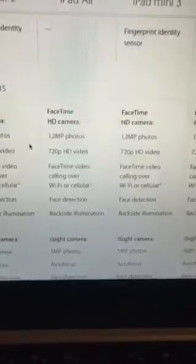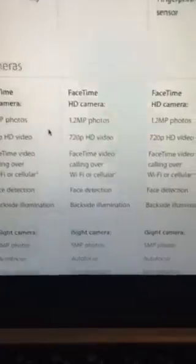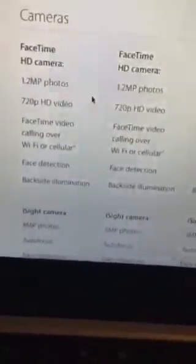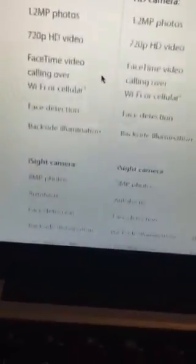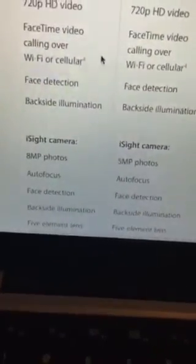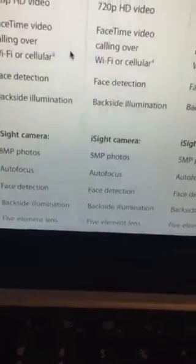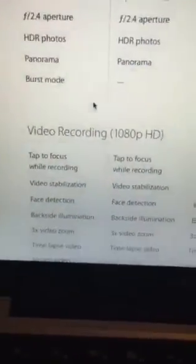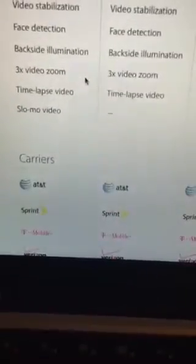But if you're one of those people who don't have a tablet, or you have a tablet but it's not an Apple tablet, and you're looking at the bigger models of the tablets and you're wondering which one you should do, I would suggest go ahead and get the iPad Air 2. It's got a better camera. It's got an 8 megapixel camera. The iPad Air first edition only has a 5 megapixel camera, and you've got burst mode on the iPad Air 2, and you also have slow motion. You have the slow motion camera on the iPad Air 2.